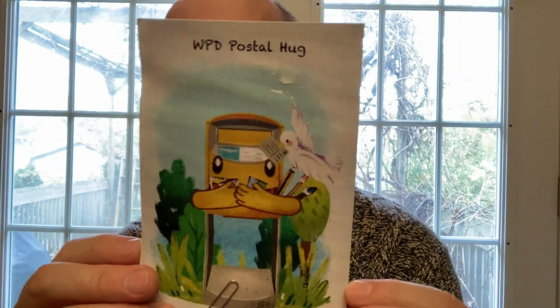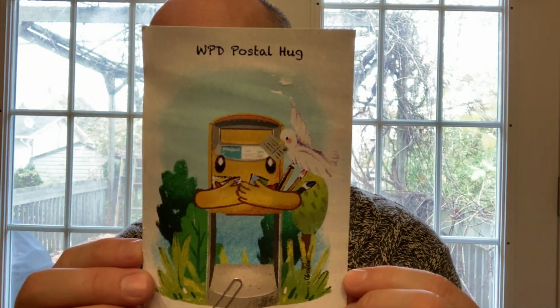The next one, sorry, I just have to position this again, comes from Hilvi in Sweden. Oh, get it the right way up. So we have one of the postal hugs from Sweden. I didn't have this card, she asked. She thought I hadn't. There are the stamps that she's put on the back.